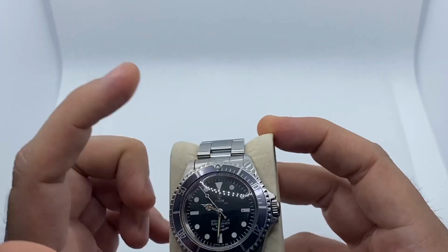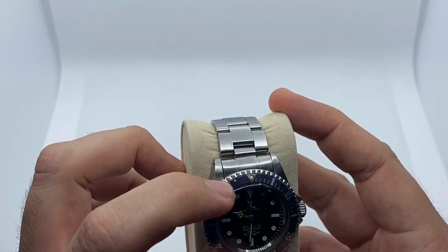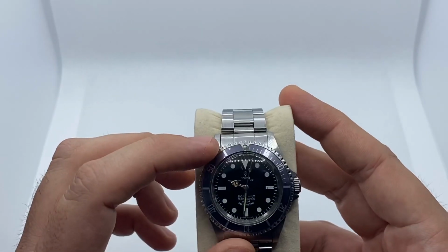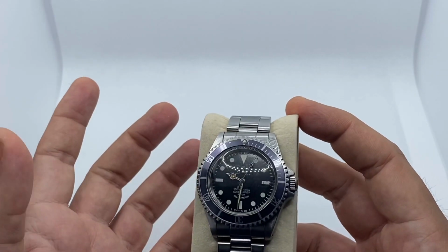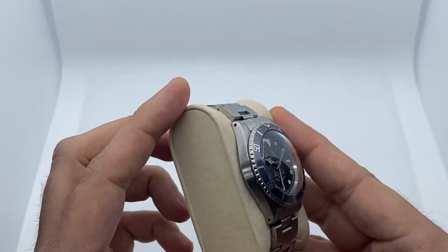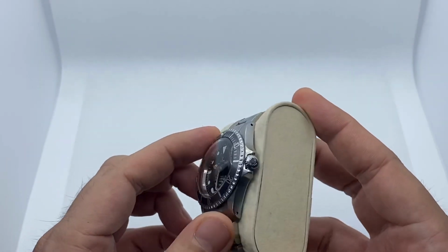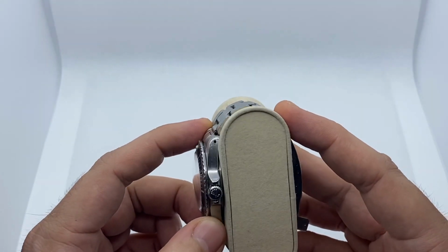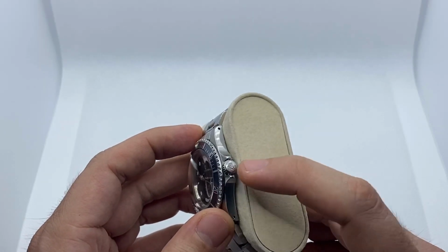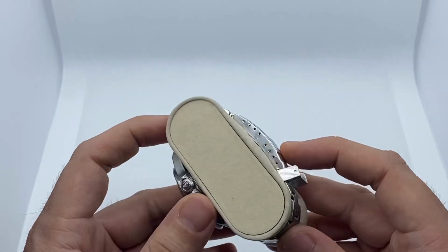The Luminova on here is actually still working, and there is some damage on the bezel. You can see it's old, so it looks like a used watch. It doesn't look like a fake that you just buy in perfect state, trying to recreate a vintage watch. The case also has several scratches, and at that time it was correct for Tudor to be wearing the Rolex crown and also the Rolex bracelet.